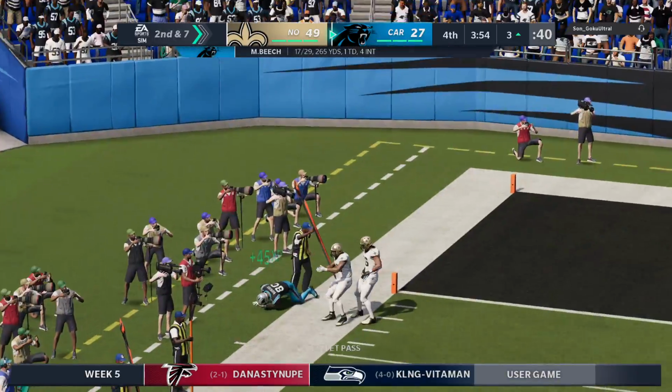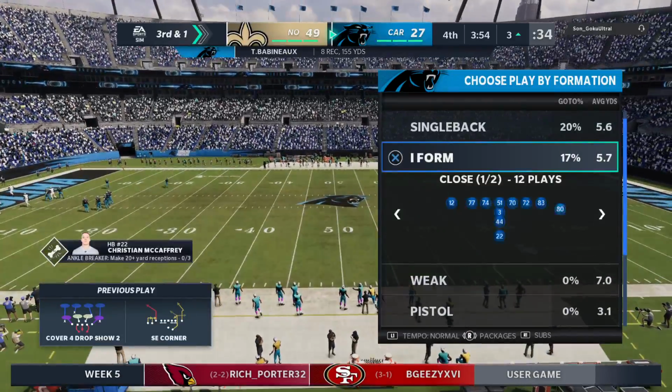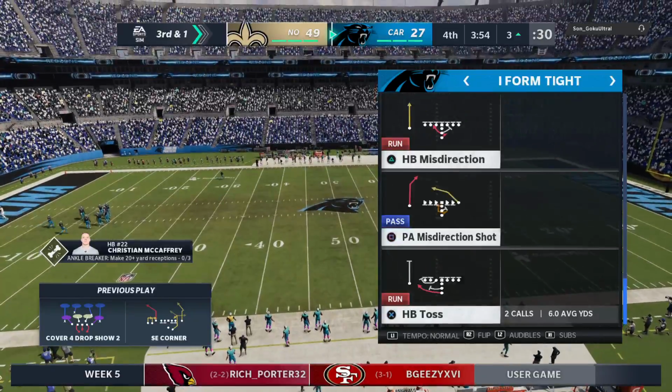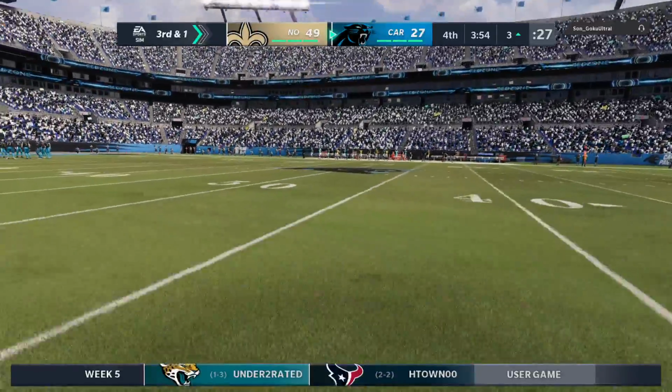This is caught. And inside the 5 here before he's out of bounds right at the 3. People worry about throwing the out route because often it can get jumped, and that can turn into either an incompletion or an interception. But not on that one. Everything came together, and he catches it and goes over the sideline.